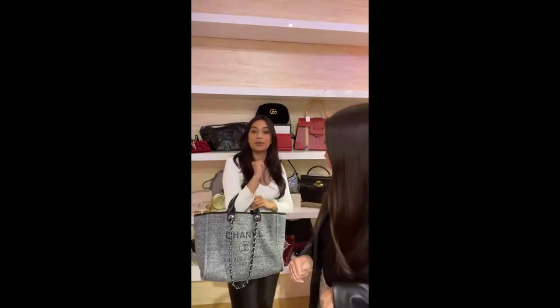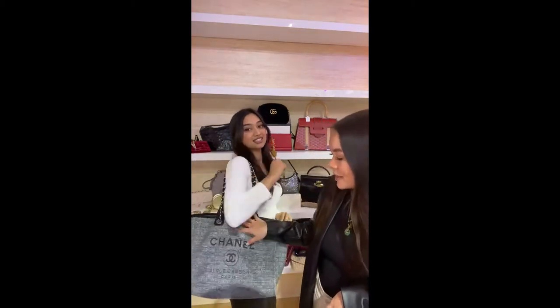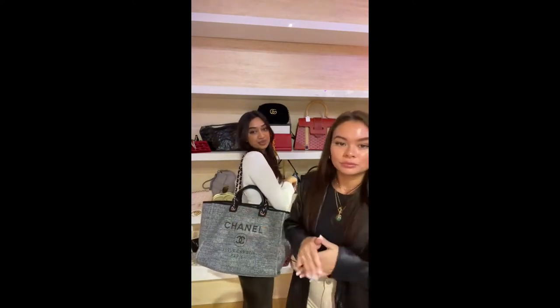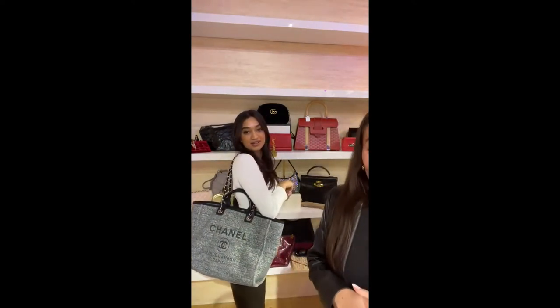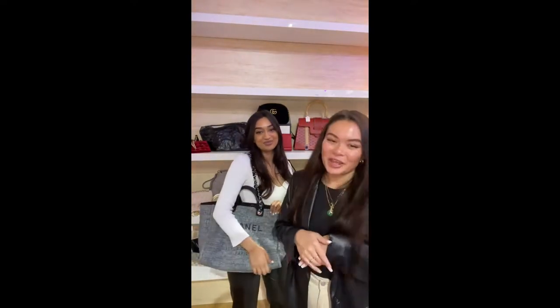I've got it on my hand here, but of course, you can also have it as a shoulder bag. I still have the option of both. I love how the chain and the longer strap, but also the top handle. Which one would you guys pick if you had to pick one? If I had to pick one, I would pick this one. I think this is our favourite one.